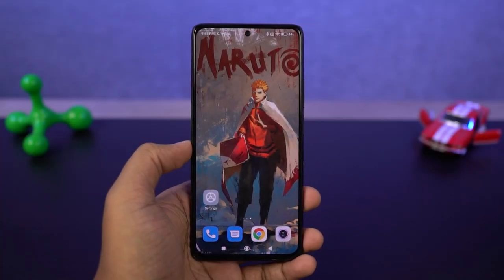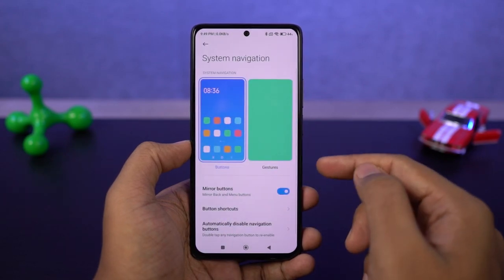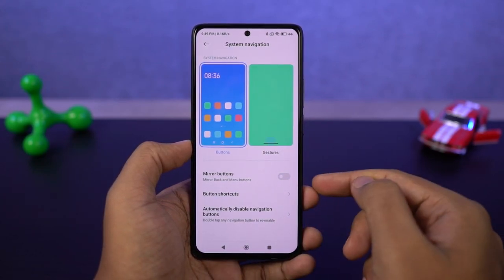Next, we have the option to mirror buttons. Now, usually on most phones, especially phones with pure stock Android, it doesn't give you the option to swap the back and menu button. But on this phone, we can do it.